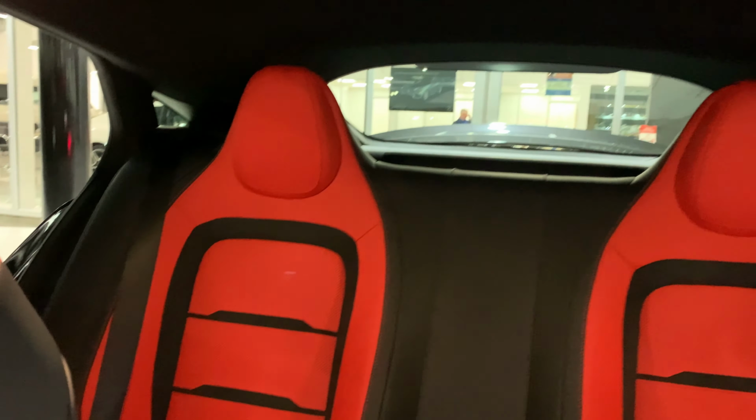These control knobs, very good quality. You also have this media button right here. If you press menu, that's what comes up. So your menu comes up from there. Center console, carbon fiber, good quality. Let's open it up. USB-C ports right here, cup holders over here, tons of other features and options right here.